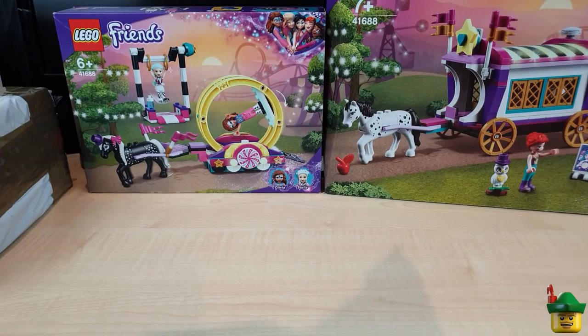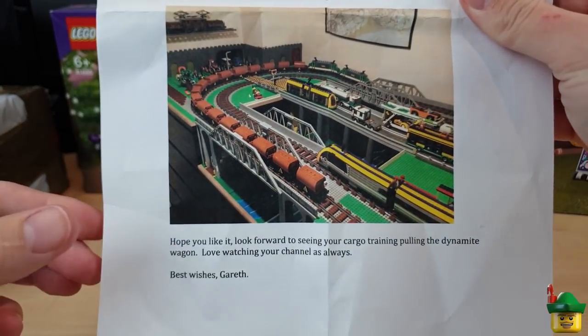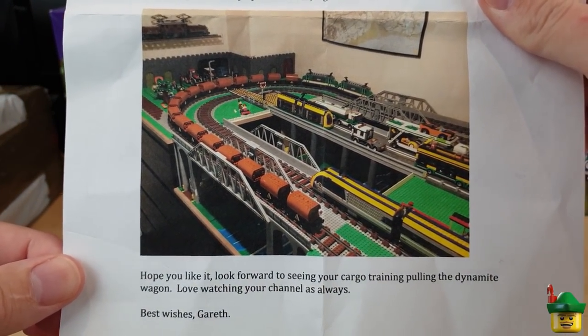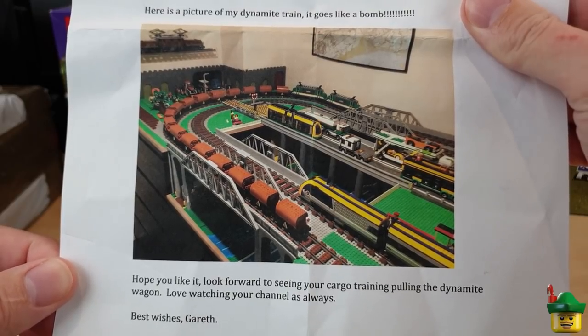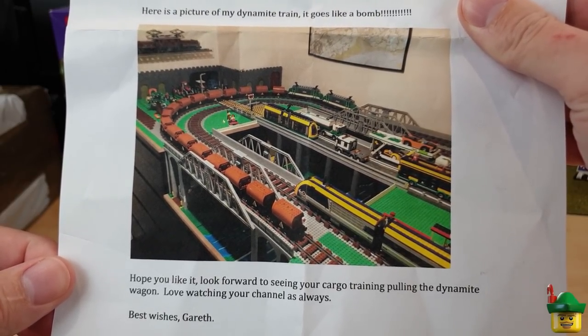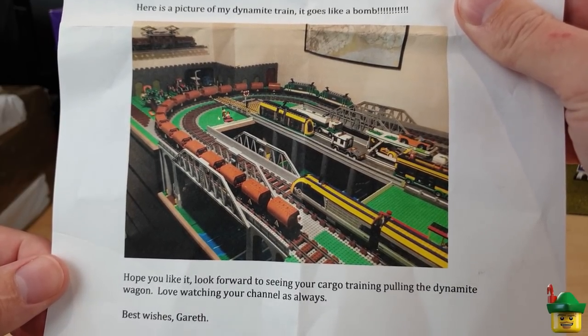Here's another letter with more pictures. This is what I like. Oh, I better hide your address. From Gareth. Dear Robin Hoodbricks, I can show you the picture without giving too much away. I have a Lego train layout and I saw a Lego shell 49949 and thought that for under £1 it would make a great wagon to go behind one of my trains.